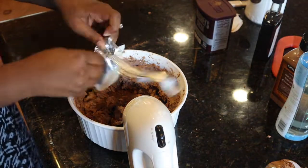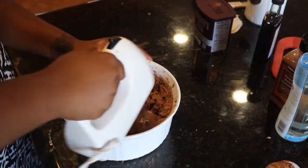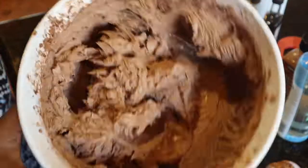And then at the very end, you see me adding in that other 1/2 of the cream cheese. It's because I also decided at the last minute to make enough so my husband can eat them too, because he was eyeing me the whole time that I was making them.